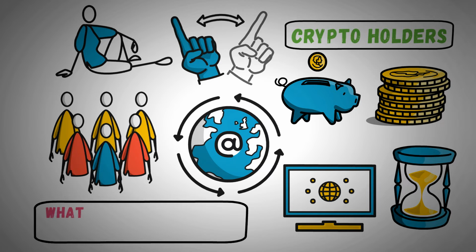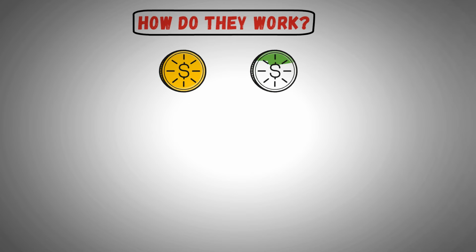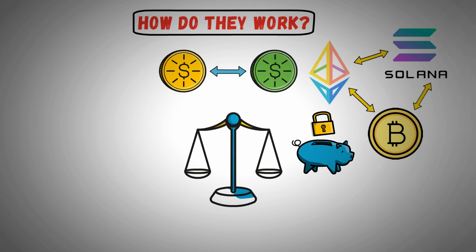Okay, so now we know what liquidity pools are and why they're valuable, but how do they work? In most cases, a liquidity pool is made up of 2 or more different cryptos that are being exchanged back and forth. So on an exchange that utilizes liquidity pools, Ethereum and Solana share a pool. So does Ethereum and Bitcoin, as well as Bitcoin and Solana. Crypto holders are incentivized to lock in their cryptocurrencies to these pools and must do so with a 50-50 split. This is to keep the pool relatively balanced.